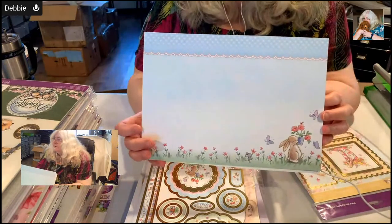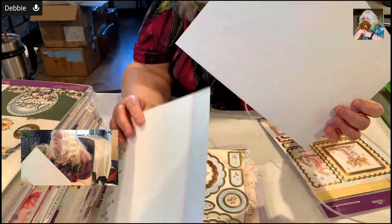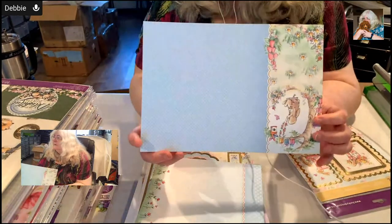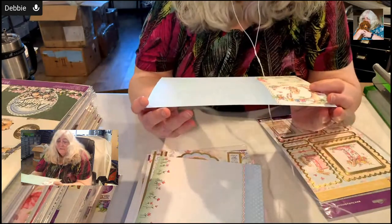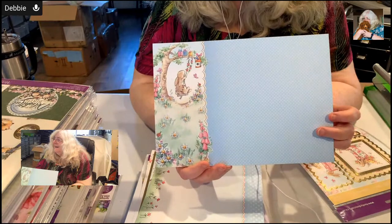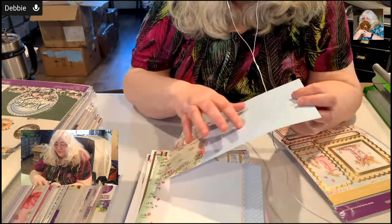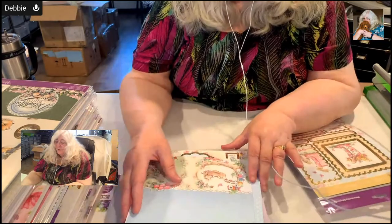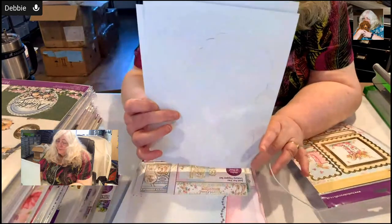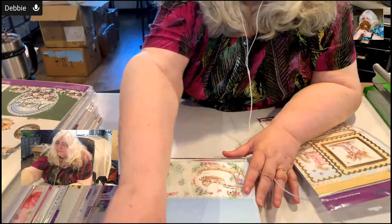Here's our foiled sheet. And this one's upside down. There we go. I always love polka dot patterns. There's just something about polka dots that appeal to me in card making because you can do so much with it. Polka dots kind of add a warmth to things.